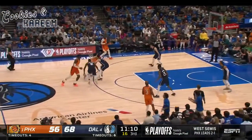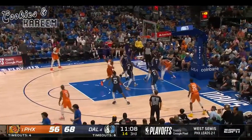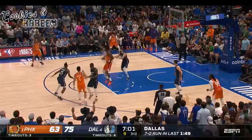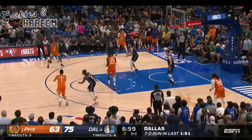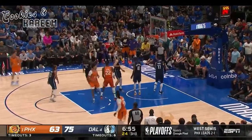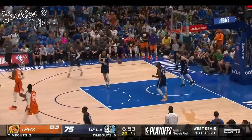I'm not surprised. Booker off the screen, got downhill and finished with the left hand. Booker showed a lot of bodies. Dallas responding with a 7-0 run. Book with the midrange, got it. And that mutes the crowd.